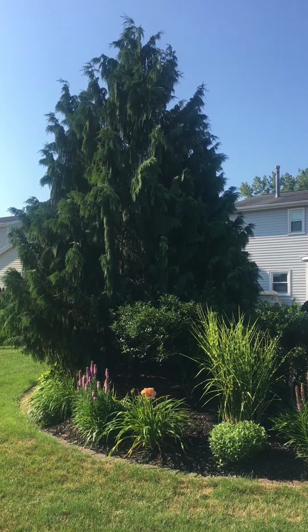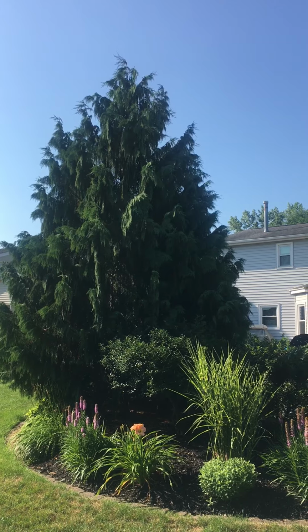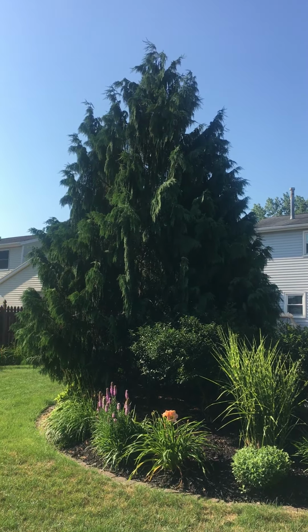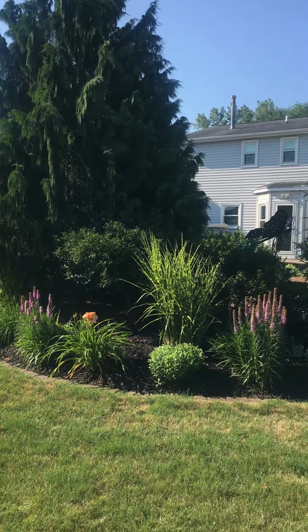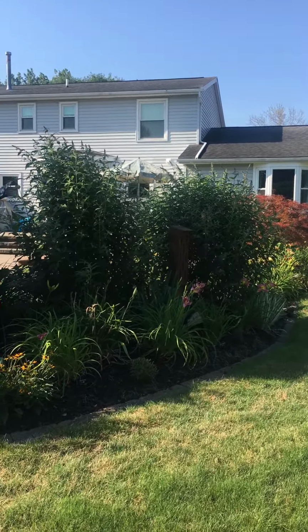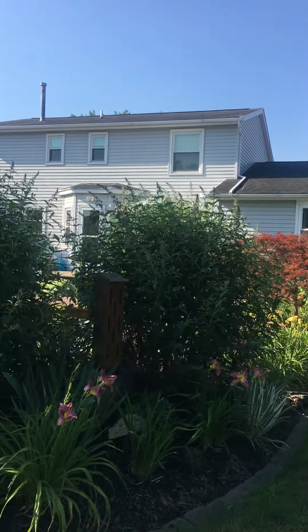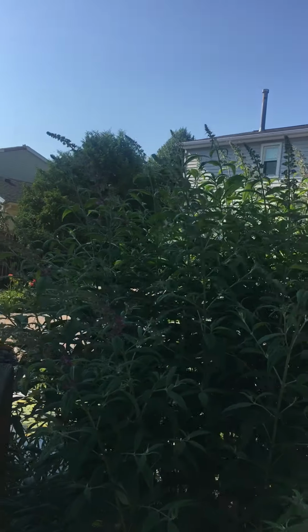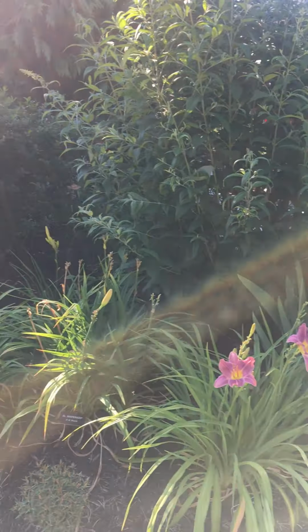Here's a shot of our weeping cedar. It's a Nootka, N-O-O-T-K-A. And again, we didn't think it was going to get that big, but it really is a beautiful focal point at the pond there. Butterfly bushes are just starting to get their blossoms and starting just to open up, and then it will be covered with monarchs and some of the swallowtails. Just lovely.